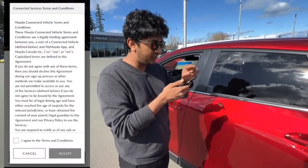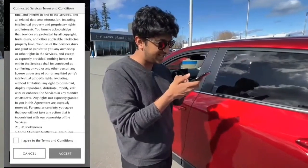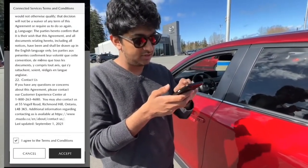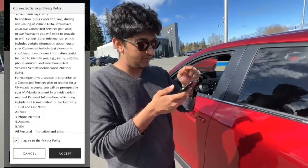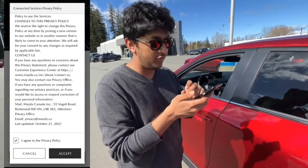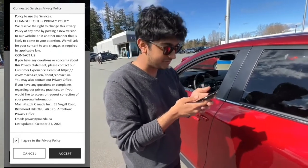It's a long list of terms and conditions, but I'm sure if you want to use the app, it is an essential part to agree to it. Click on accept, click on I agree. If you guys want to read, of course you are free to do it. Now because we don't want to make the video that long, click on accept again.